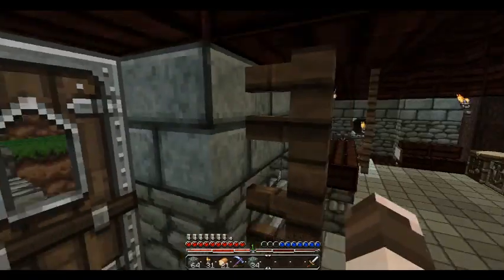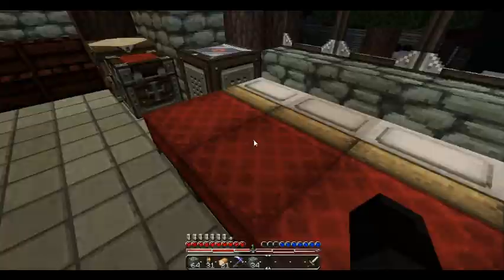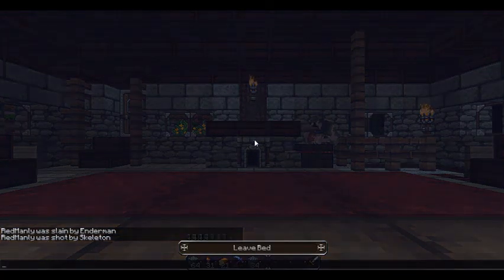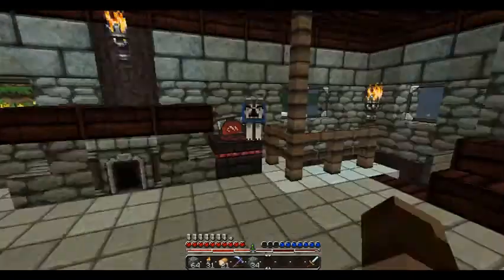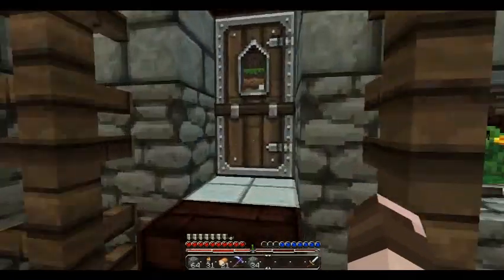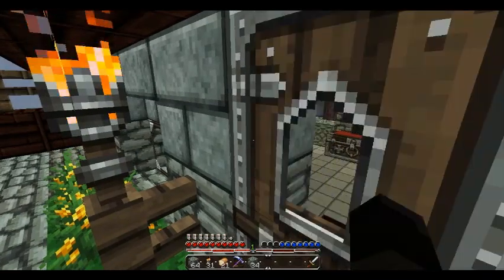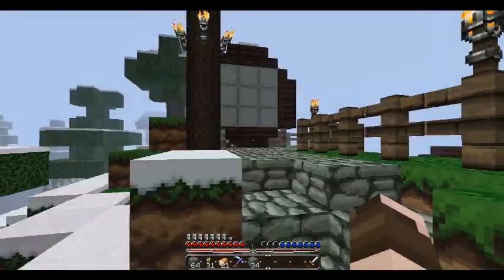But one of my ideas for the minecart subway stations, as you can see, I failed twice when I was trying to get some records. I was killed by an Enderman and a skeleton.